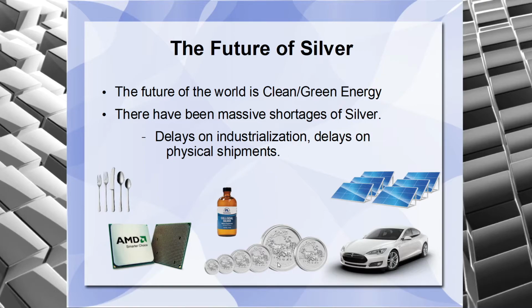And if you've tried to buy physical silver from online stores or whatever, then you'll know that they've had delays on that. You might have to wait several months to get your silver because they don't have it. So eventually, it might not be immediately, but eventually, this will have to drive the price up. I just don't see how the price can stay this low if we have all of these shortages. So this could be a catalyst in the future.